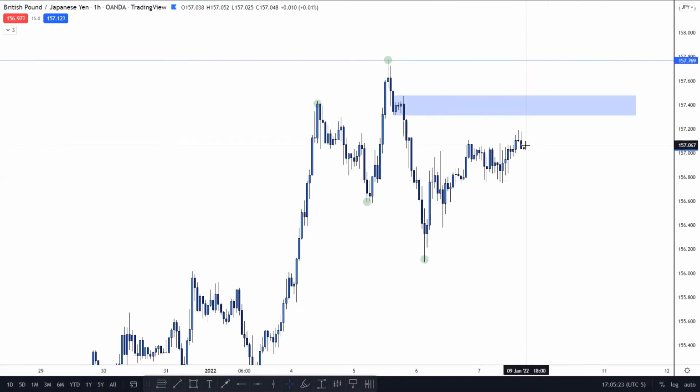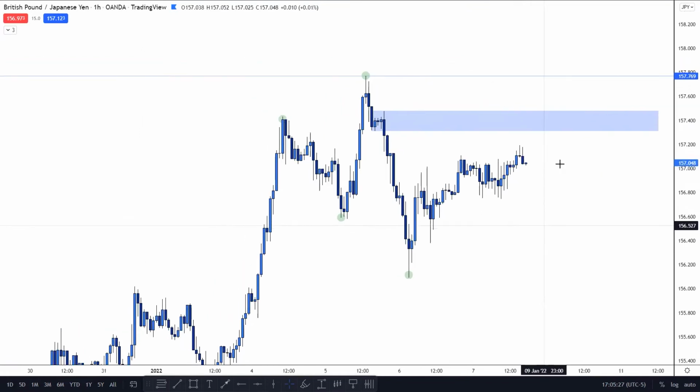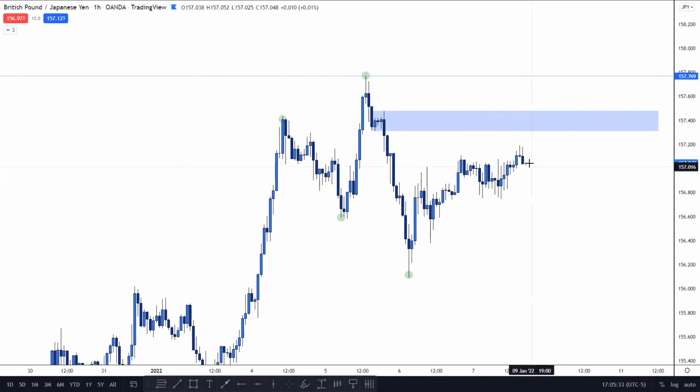Now, as I was saying, remember from the structure we were just looking at, how it was just explosive. If that happens, obviously, we're not even going to consider selling right here. We're going to wait. But if we don't get that sort of movement, and we stay slow, corrective, and choppy like this, then that's going to give me a reason to look to sell in this area.